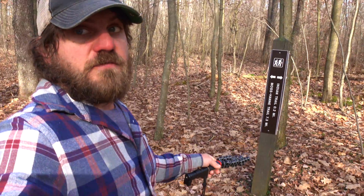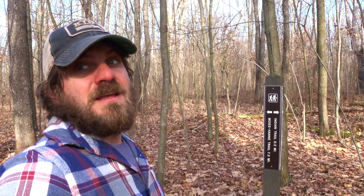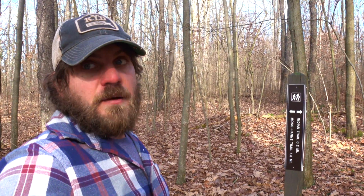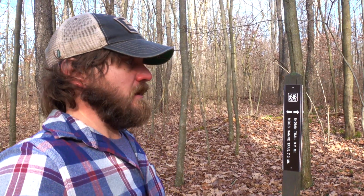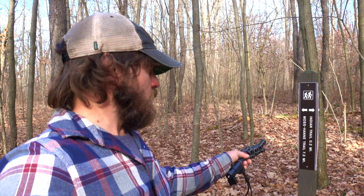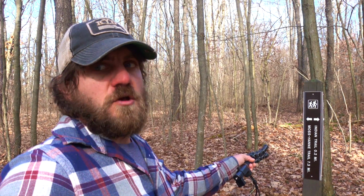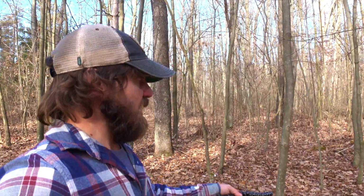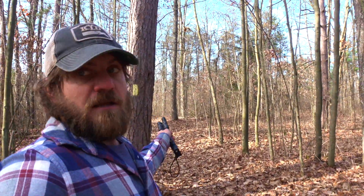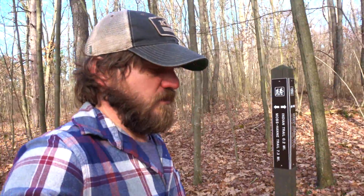So friends, it appears we have reached the Indian Trail. It's funny, the one state park map said it was like a mile long, and I thought maybe I was just real bad at measuring scales, especially after yesterday. But there was no way it was going to be a mile long, so I think there's an error. This says 0.2, which makes a lot more sense. The Moshannon Trail will continue that way for 7.3 miles. I'm not exactly sure where it goes, but that's supposed to be a fairly difficult trail.